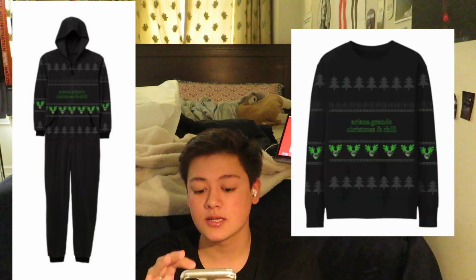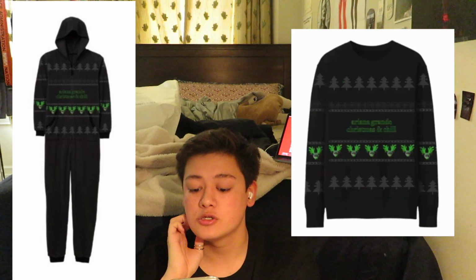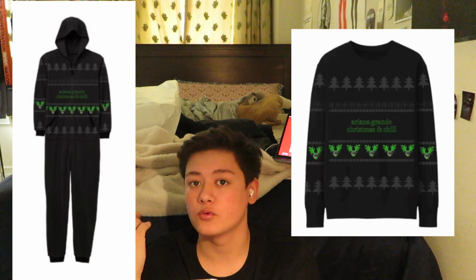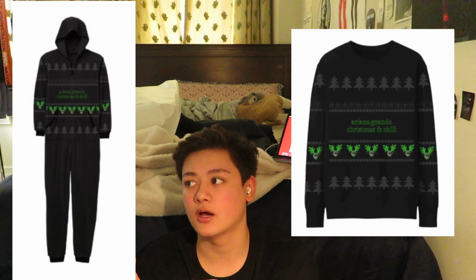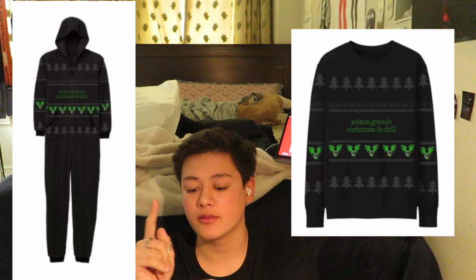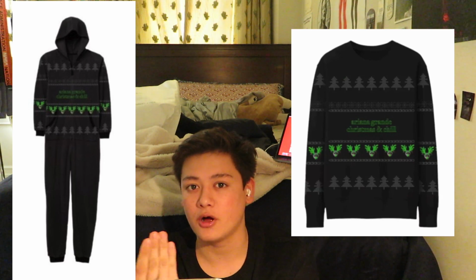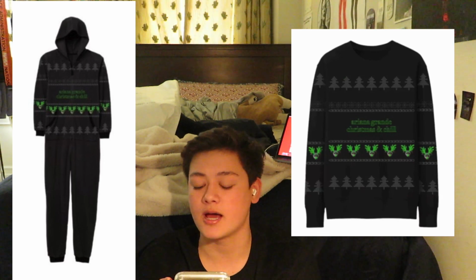Same thing with this. I saw someone open this online. Ariana's face peeled off right out of the package. The printing does not go all the way around, which just ruins the point of a Christmas sweater. Also, they didn't even bother putting the front print on the back, so it doesn't wrap all the way around and the back is plain. It just does not make any sense.